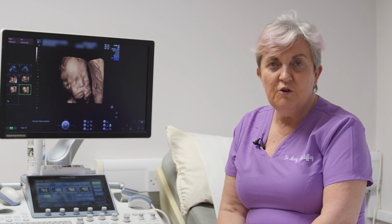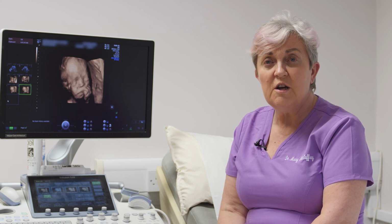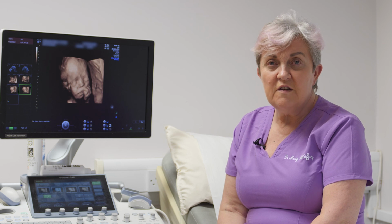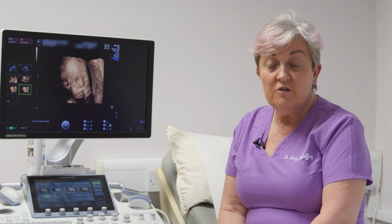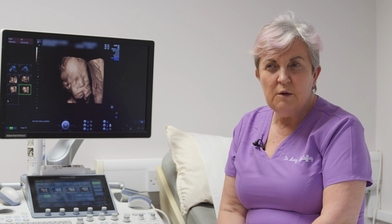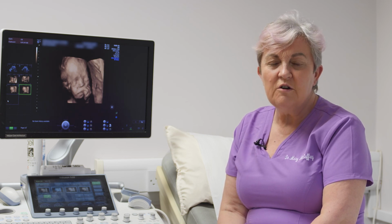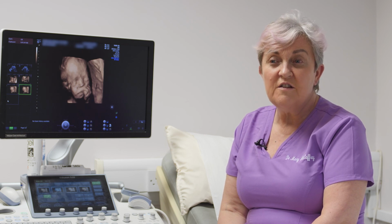Women need to know though that if they're coming for early pregnancy scans or gynae scans, most of the time they are transvaginal scans. A transvaginal scan might sound a little bit scary, but for most people it's actually easier than having a scan with a full bladder at 8 or 9 weeks. And especially if someone's BMI is a little bit high, or if their uterus is tilted backwards, which we call a retroverted uterus, it can be easier to see things on a transvaginal scan.